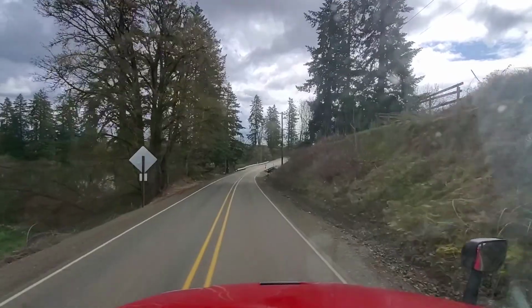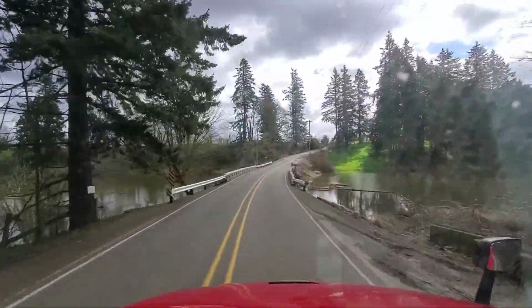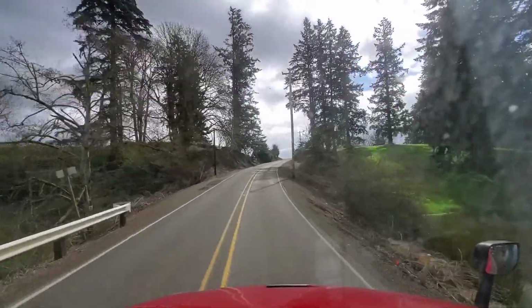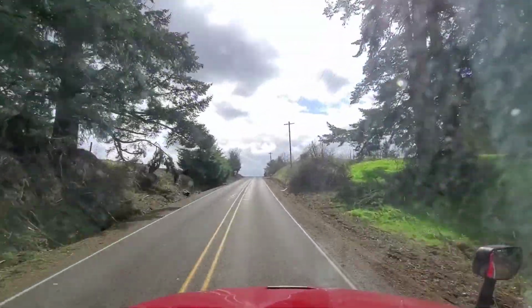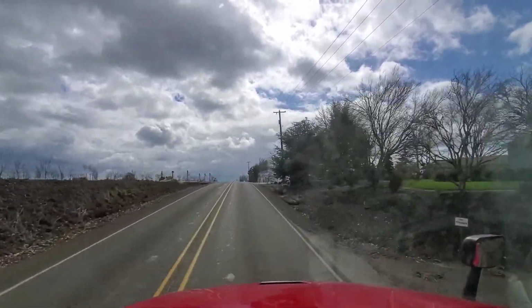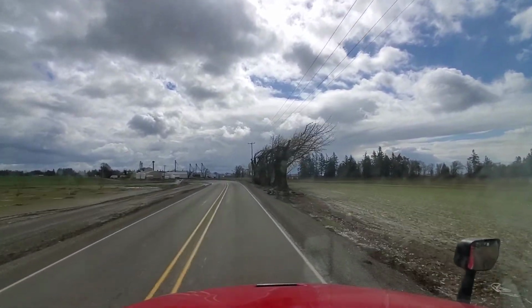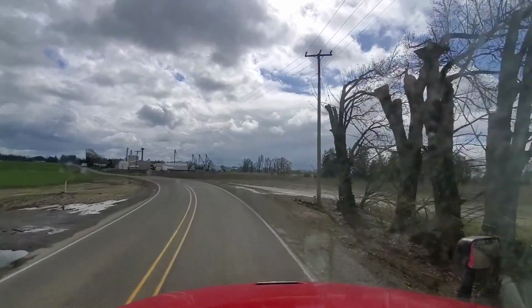Nice looking pond down there. Wow, that's badass. Oh, that is super cool. Yeah, I guess we can't really do that. Can we do this?